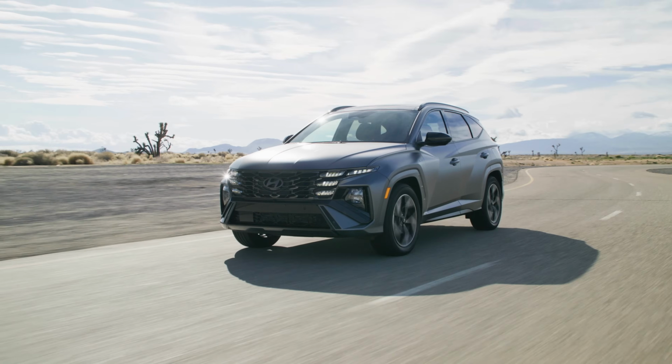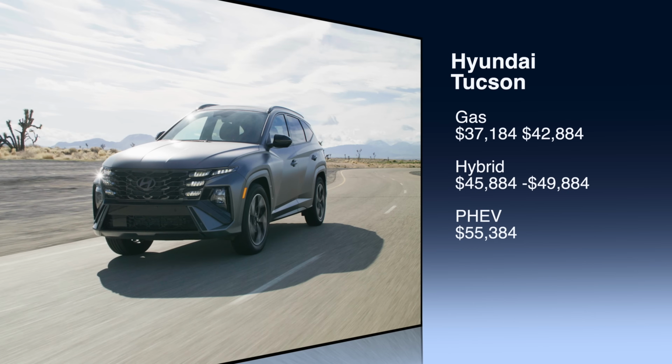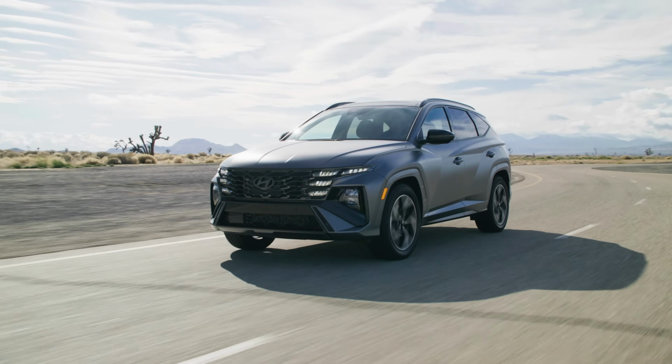Here's the pricing for the Tucson in Canada. It includes freight, PDI, and fees. The base gas model starts at $37,000 and the PHEV all the way up to almost $55,500.